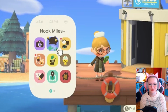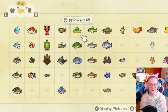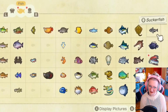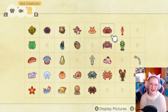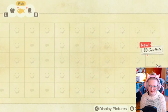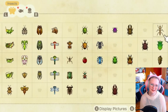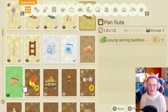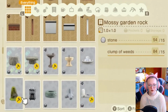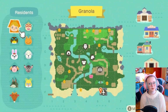I actually have been working quite a bit on this island for the Critterpedia. So I have caught a lot of fish on this island, which I am super proud of. I just caught an oarfish, which was so exciting. I just caught this spider crab, which was exciting too. I'm just working away at my Critterpedia on this island. I want to have a completed museum. I'm also working on collecting DIYs, which I have collected quite a few. So it's just been a fun time to take it slow on this island, honestly. And I think I'm going to continue to take it slow, but I wanted to give you an update because it has been a while.